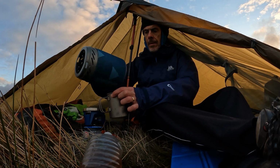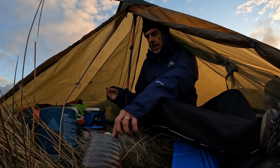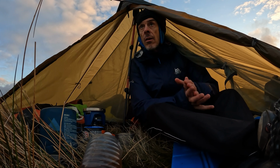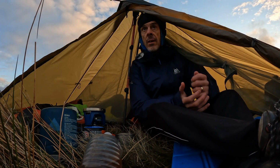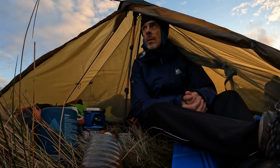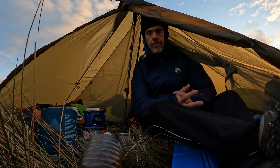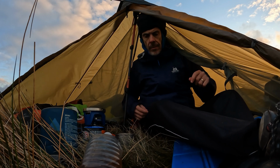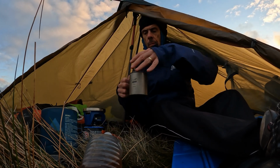And tonight it'll probably get a proper test condensation wise. I mean, it's probably perfect conditions for getting a lot of condensation. There's not a lot of wind. The ground's very, very damp and wet. It's also very cold. So, yeah, it'll be interesting to see how it copes with the condensation. Right, first up though, my brew. Yummy, yummy.